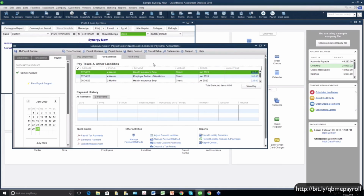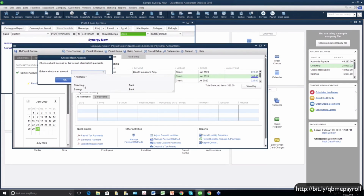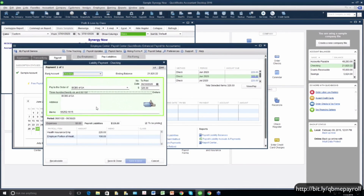Any time you have anything being deducted or company contribution, anything that's computed within the payroll part of QuickBooks, you have to pay that liability from this screen. Otherwise, you'll get a bunch of stuff here that says it's owed that really isn't owed because you've already paid it. Okay. So I'm going to go ahead and check these two. I'll click View and Pay, pick the bank account, and that's how you pay it. Not a big deal.